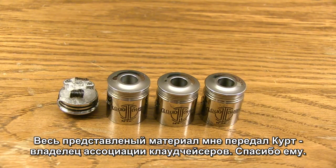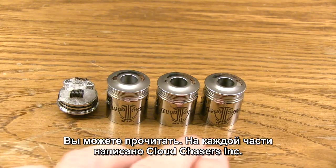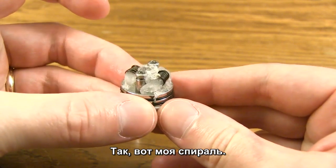A big thank you goes out to Cloud Chasers Incorporated. Kurt, if you're watching this, thanks, brother. Kurt's the guy who owns Cloud Chasers Incorporated, and he sent me this dripper plus 2 extra top caps. Yeah, buddy. And as you can see on the barrels, it says Cloud Chasers Incorporated. Sick as tits! As you guys can see, here is the deck.